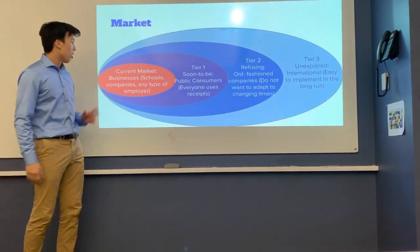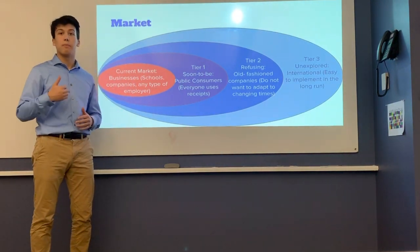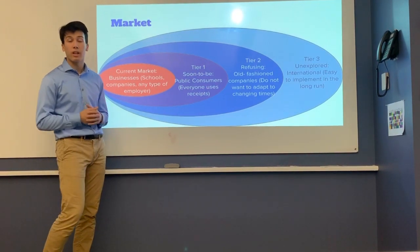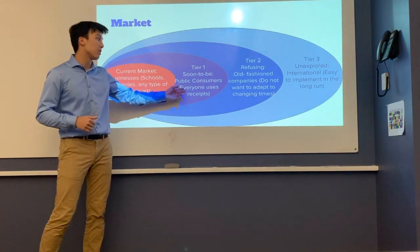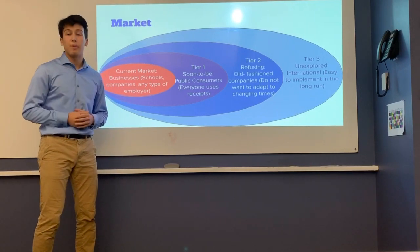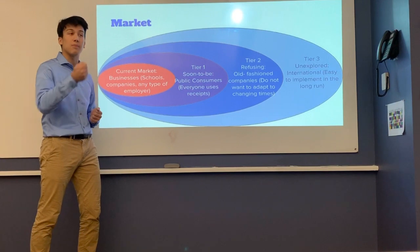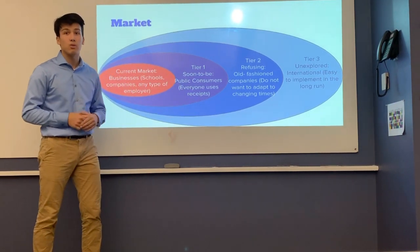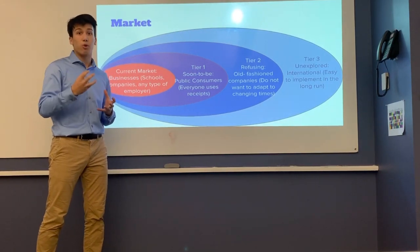Our current market is businesses, schools, companies, and any other type of employer that might need to reimburse their employees for money spent using a company credit card or purchases made under the company. Our soon-to-be customers are hopefully going to be public consumers. For example, someone who's shopping at a grocery store and their physical receipt is transformed into an e-receipt that can be sent via email.